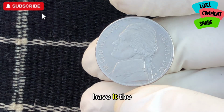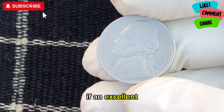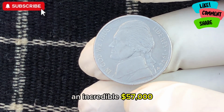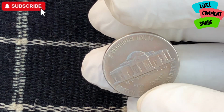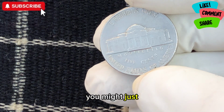And there you have it. The 1994 double die nickel, if in excellent condition, can be worth an incredible $57,000, making it a true hidden gem for collectors. Keep an eye out for this rare variety, and who knows, you might just have a fortune sitting in your pocket.